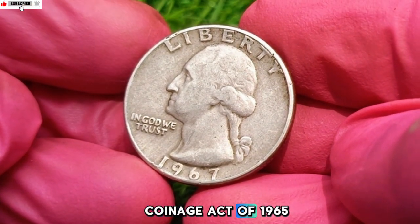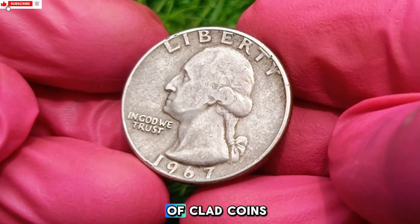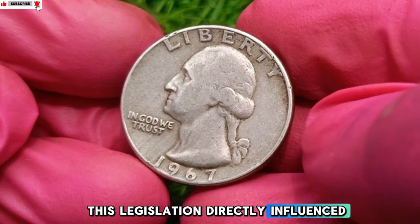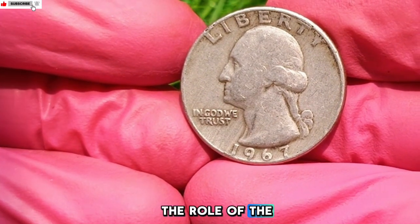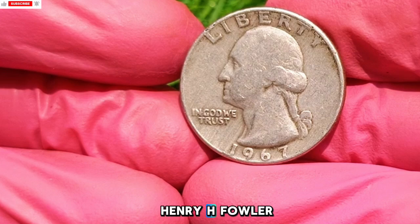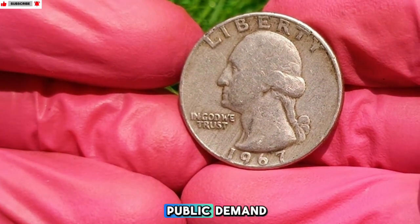Coinage Act of 1965. The Coinage Act of 1965 authorized the minting of clad coins. This legislation directly influenced the design and production of the 1967 quarter. The role of the Treasury. Secretary of the Treasury Henry H. Fowler announced the changes in coinage, supporting the transition to base metals to meet public demand.